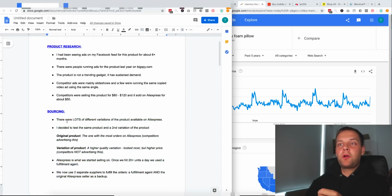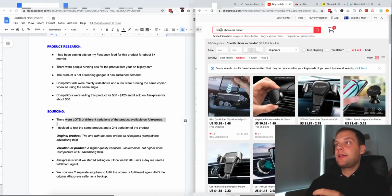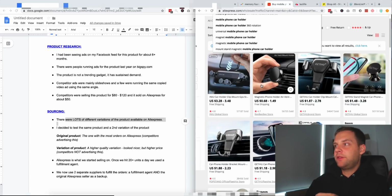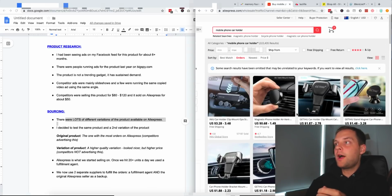Right, so when I looked up this product on AliExpress, there were lots and lots of different variations of the product, right? And when I say that, I mean, say if we look up mobile phone car holder, it's like a mobile phone mount to stick in your car, right? You can see there's lots and lots of different variations of this product type. And this is basically the same thing that I saw, right?